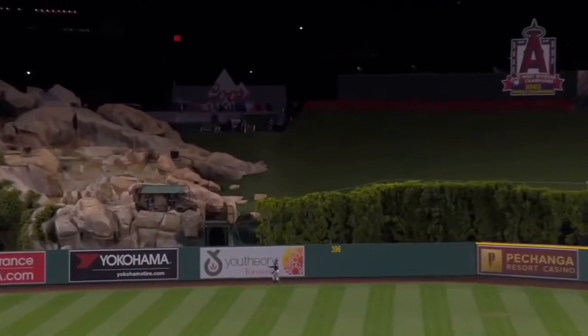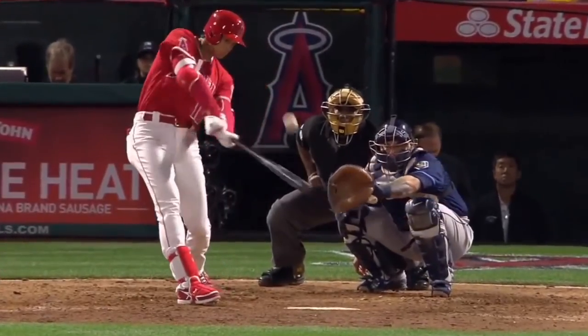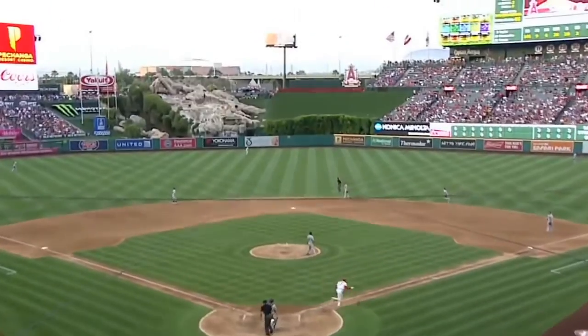Out towards center field and hit well. Going back on it is Smith at the wall. Gone. Big fly, Ohtani-san. No shutout tonight. It's 7-1 Rays. And that's a good swing, and that's a good thing to see from Shohei Ohtani. Made the adjustment. 13 strikeout performance against the A's.